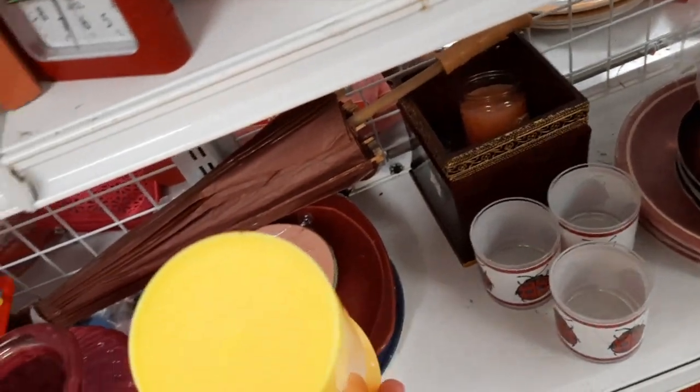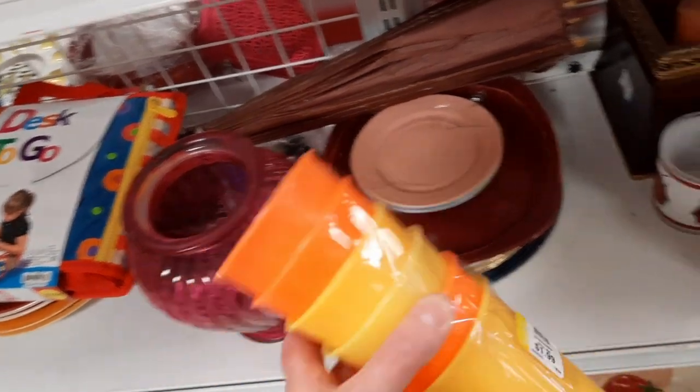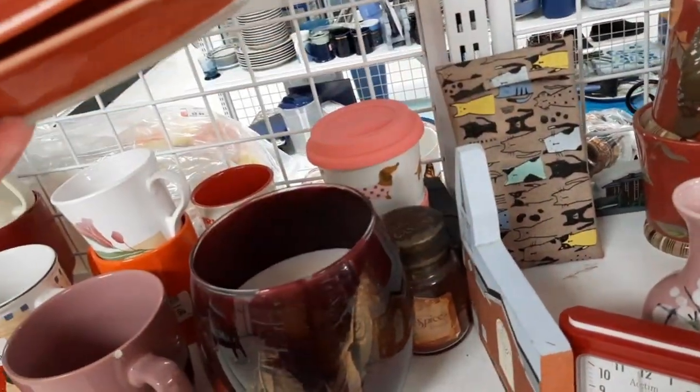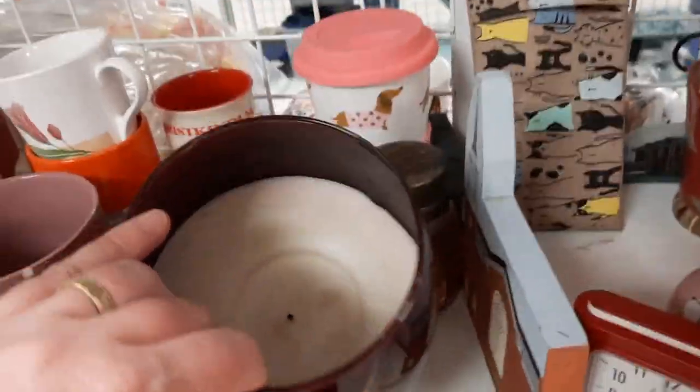And then I was seeing if these were Tupperware brand, because I have picked up Tupperware brand of the plastic cups before and sold them. I couldn't see a marking on it that distinctly said Tupperware, so I did leave those. Sometimes you have to do a little rearranging on the shelves.